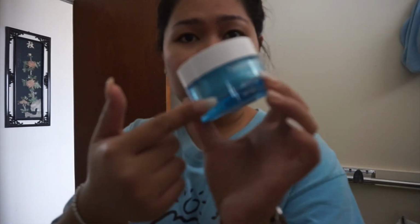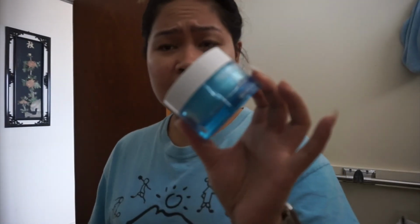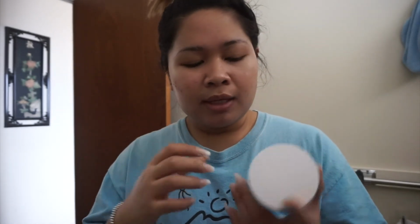You know this drink of H2O? This one? I don't know how to feel about this. It smells so good because it has fragrance. So this one, the Neutrogena Hydro Boost, is just like this one. They have the same consistency. But this one has fragrance in it, and I think that's what's breaking me out. How I use this is, when you finish washing your face, you put water and a tiny dot of this. It has hyaluronic acid, which absorbs and keeps the moisture in your face. So this is really good at retaining that moisture, right? But I think because it has fragrance, it's kind of breaking me out a little bit.